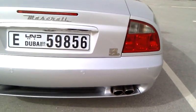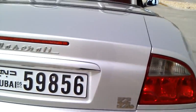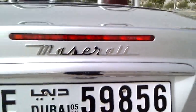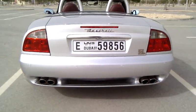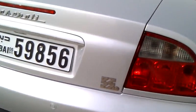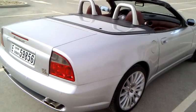This particular example again here with the red and grey crystal lights, the third level brake light proudly sitting on top of the Maserati logo, the quad exhaust system letting out all 400 brake horsepower, and this logo may seem familiar to a few of you, as this is the official logo of the dealership of Maserati in Abu Dhabi.